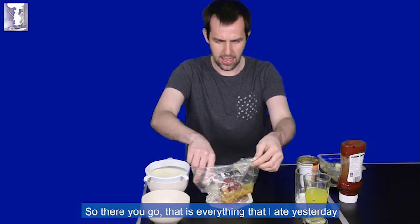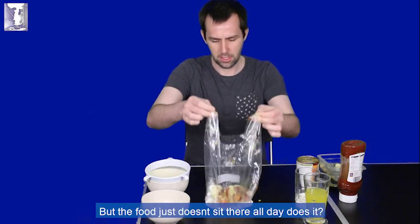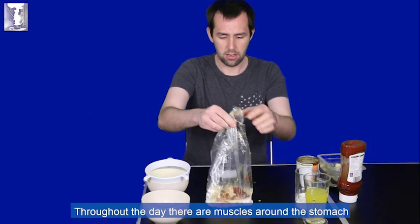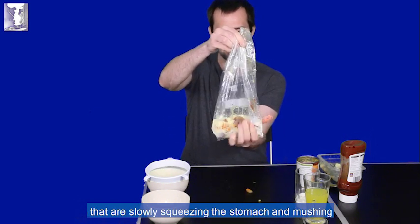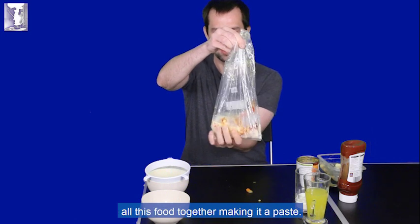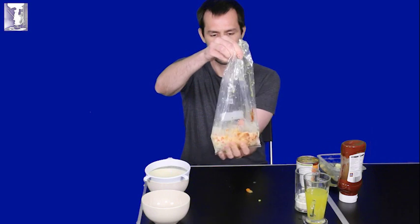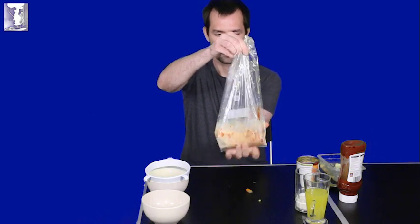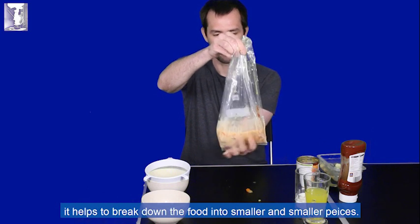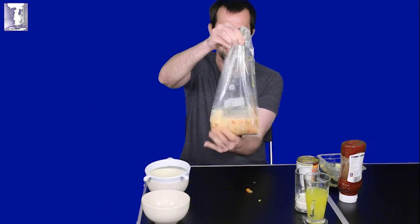So there you go, that is everything that I ate yesterday in my stomach. But the food doesn't just sit there all day, does it? Throughout the day, there are muscles around the stomach that are slowly squeezing the stomach and mushing all this food together, making it a paste. There's also stomach acid inside as well that helps to break down the food into smaller and smaller pieces.